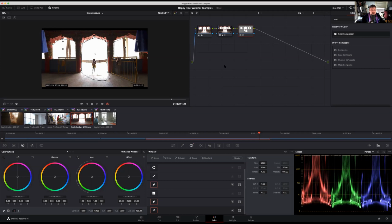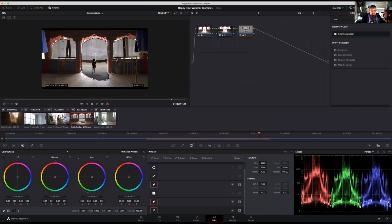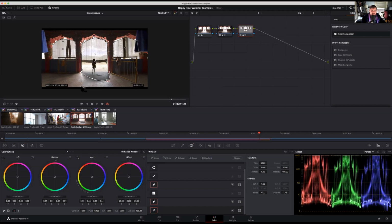All right. So I window this, and then I can start experimenting with how can I bring these levels down and kind of feather it into the rest of the image. And this is where Resolve's outer shape really comes in handy when you need to split the difference.